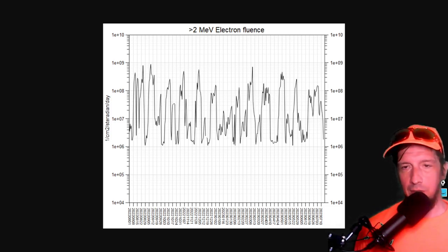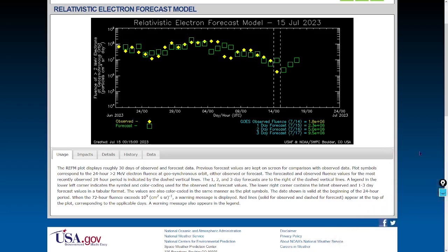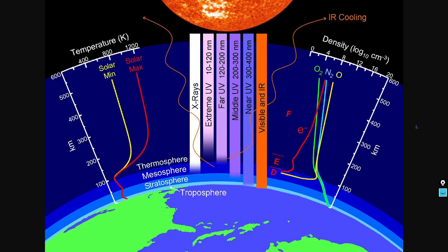That is likely an anomalous reading caused by the incoming plasma, but it does show us insight into what's going on. So here is the forecast model. And you can expect that forecast to be pretty close to right on there. I suspect the green box is the forecast, the yellow diamonds are the observation.